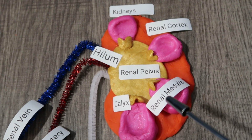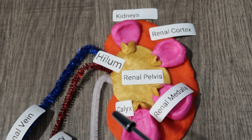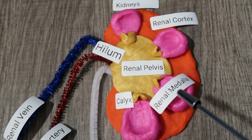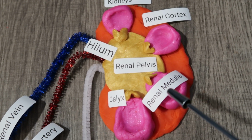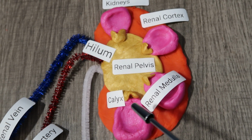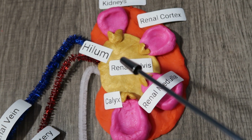Now, as urine is made, and remember, urine is only made within the kidneys, not within the tubes that come off of the kidneys. And like I said, we'll look at that after a little bit. Now, as urine is made within the cortex and medulla region, that urine then connects up to an area called the calyx. Now, the calyx are a little funnel, and again, calyx depends on singular versus plural. The calyx are a little funnel that is going to funnel urine into the renal pelvis.